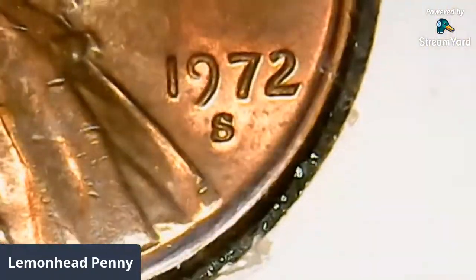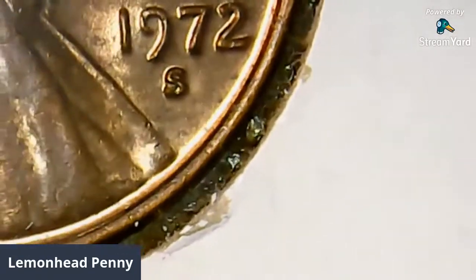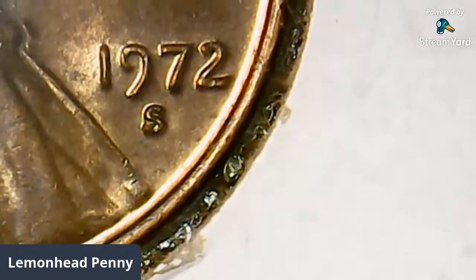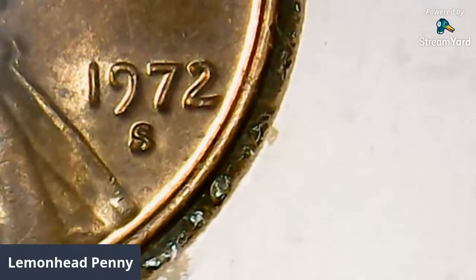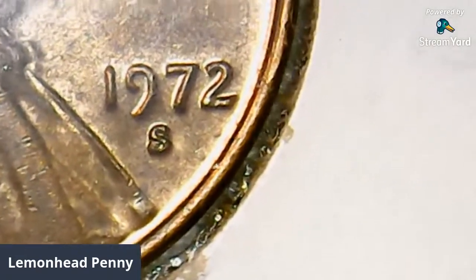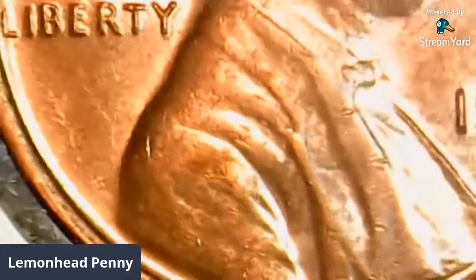RPM number 1. That's it. And you hold it still, I can see it. Hey, you don't get old. You're gonna get old one day too. Hey, I am old. What are you talking about? You're not old. Well, nobody's old. Age is a number, bro. That's true.